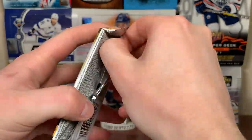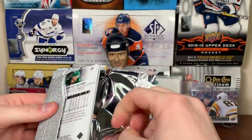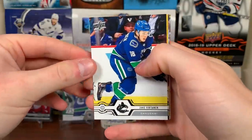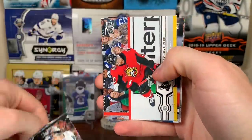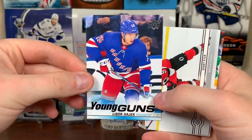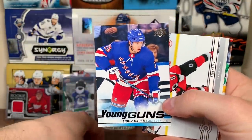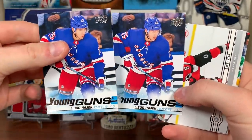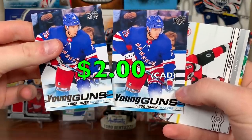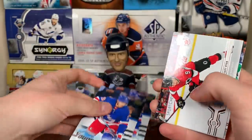Okay, final pack. 1920, Series 1. Should be getting the Young Guns in here. We get three Young Guns in the tin, right? Got Jake Virtanen, Adam Lowry, Anthony Duclair, Alex Wennberg. Whoa, that's weird. How did we get the same Young Guns? We got Libor Hayek Young Guns. Whoa, that's kind of weird. I don't know how that happened.